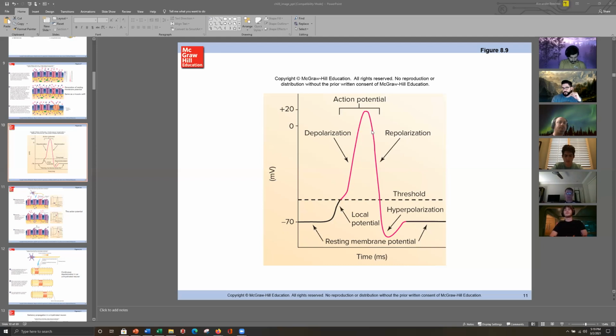So during this repolarizing phase, what we end up doing is we bring the membrane potential back down to below threshold. This is where our sodium potassium pump is starting to kick back in. And we end up going through this phase called hyperpolarization, where the resting membrane potential actually gets back below minus 70 millivolts. This is indicative of the sodium potassium pump being too good at what it does. So we end up creating too strong of a gradient.